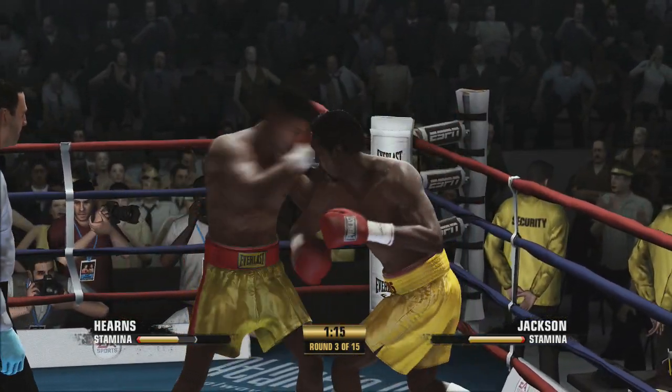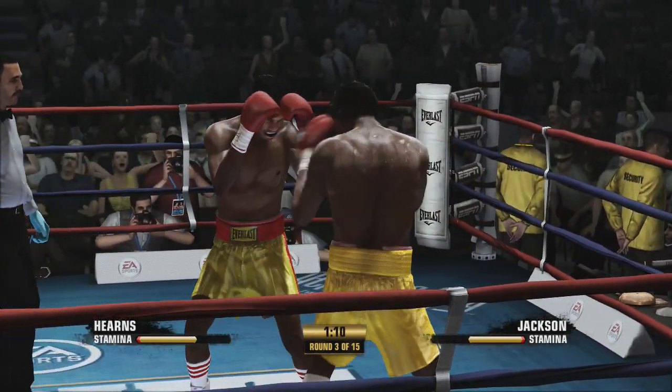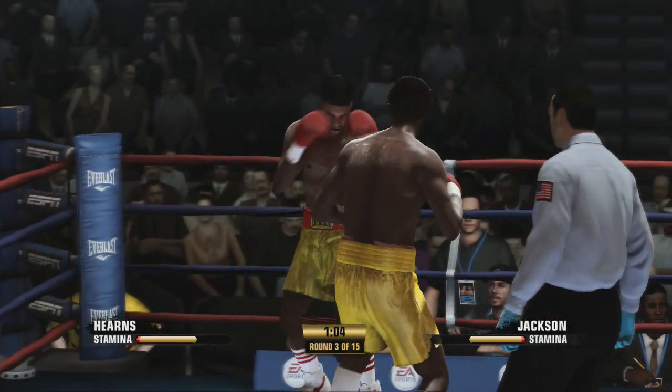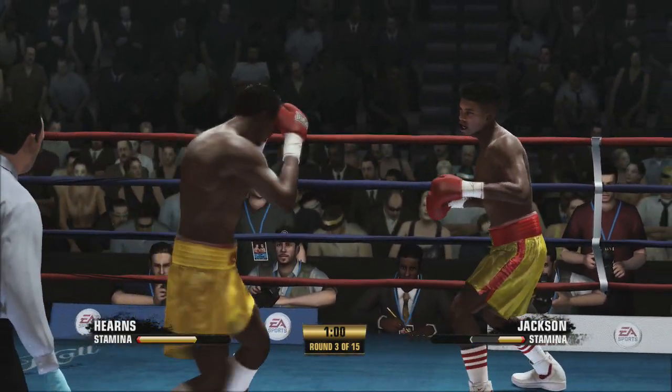Able to dismiss that body shot. Tommy Hearns is able to land a good, solid left hand. One, two. Hearns blocks that one punch. Two.